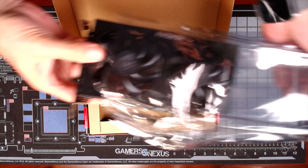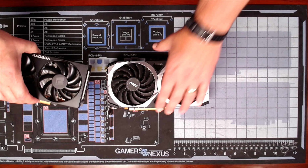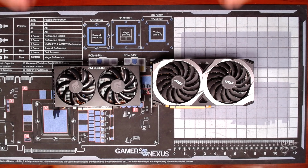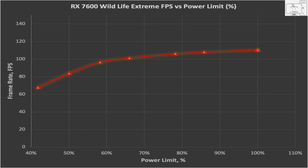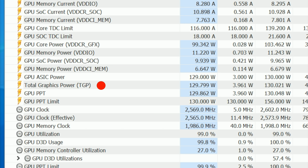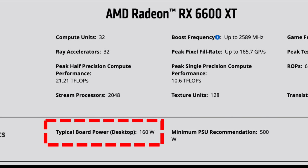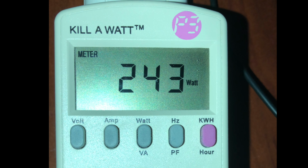For RDNA2, I purchased an RX 6600 XT secondhand for a direct comparison to the RDNA3 based 7600. With the 6600 XT, I wanted to baseline the performance versus the power like I did with the 7600 in my last video. The complication with using the 6600 is that AMD's Adrenalin software reports TGP, the total graphics power used by just the GPU chip, and not TBP, or total board power used by the entire graphics card. However, by measuring the power from the wall, I am able to determine the TBP for this comparison.